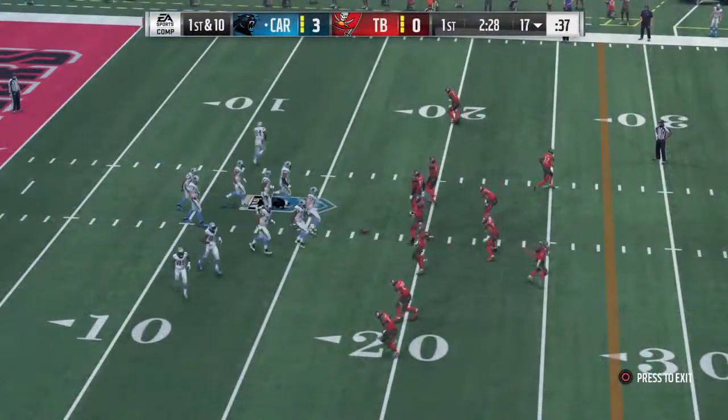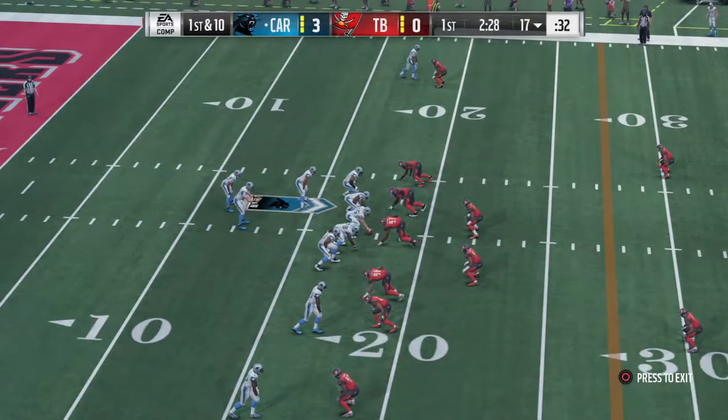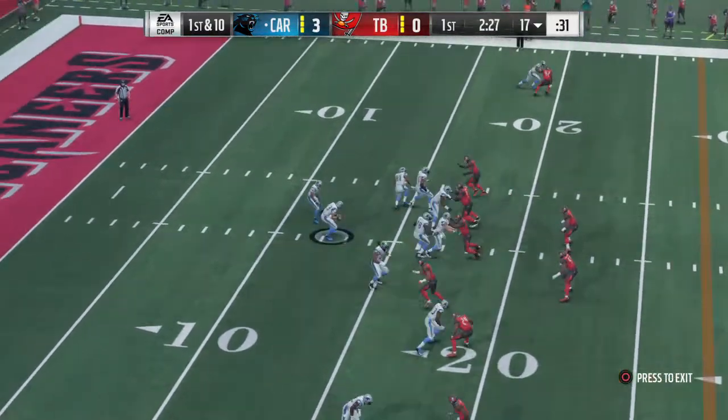I'm with you on that one. Let's just go ahead and be frank about the whole thing. The only one happy about the 3 points? The kicker. Exactly. You put it through the post. That's going to help him at contract time.